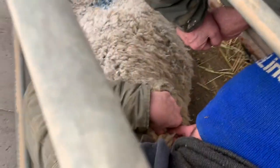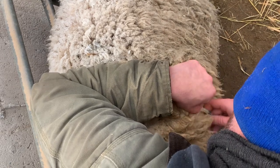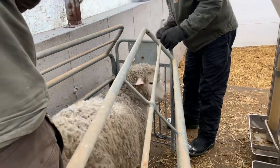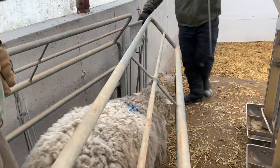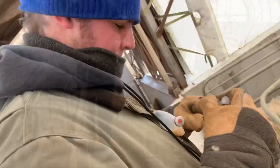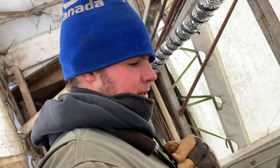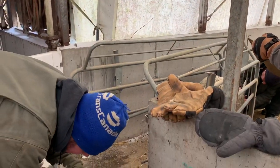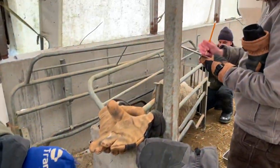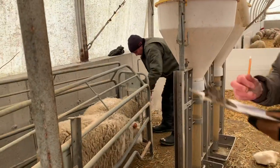Tyler will pinch the skin to give the injection. Here she goes. How much did you measure out, Tyler? 2 milliliters. Each ear tag is recorded on our documents for tracking purposes.